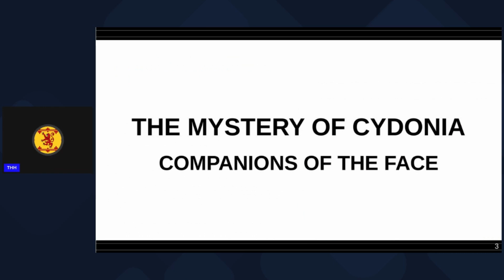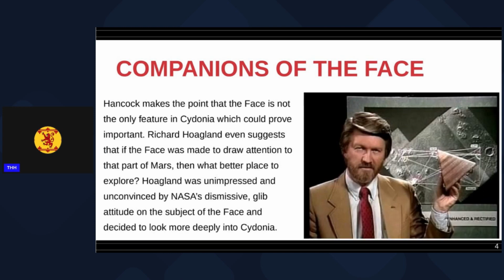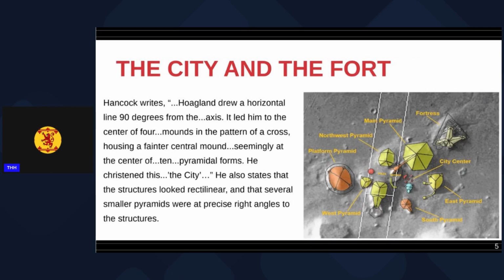The Mystery of Cydonia, Companions of the Face. So Hancock makes the point that the face is not the only feature in Cydonia which could prove important. Richard Hoagland even suggests that if the face was made to draw attention to that part of Mars, then what better place to explore? Hoagland was unimpressed and unconvinced by NASA's dismissive, glib attitude on the subject of the face and decided to look more deeply into Cydonia. Yeah, that's somewhat putting it mildly.